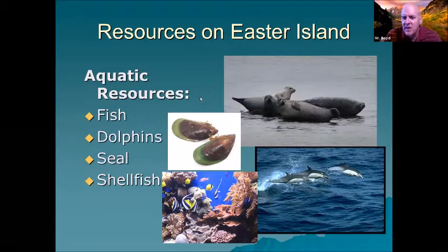Now, unlike some of the other tropical South Pacific islands, there wasn't a lagoon. So the water depth dropped off very quickly. So it wasn't like in a lot of the islands, where you can just go into the lagoon, it's protected, and you can harvest a lot of stuff in shallow water. They didn't have that. So the water dropped off very deep. It got deep very quickly, and you had to have a way to get offshore.